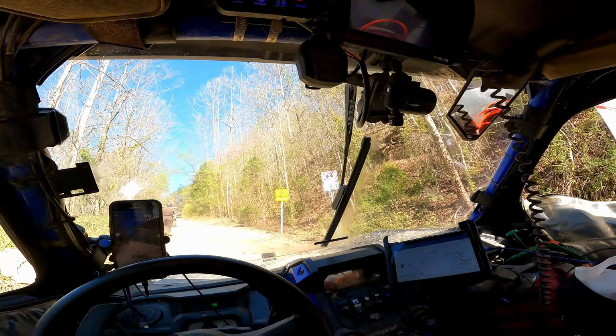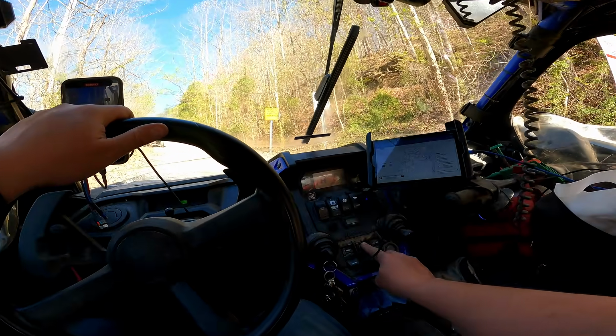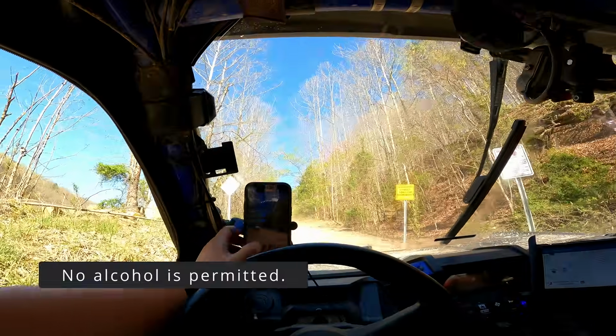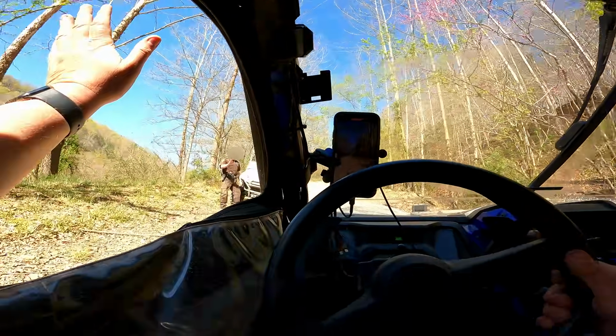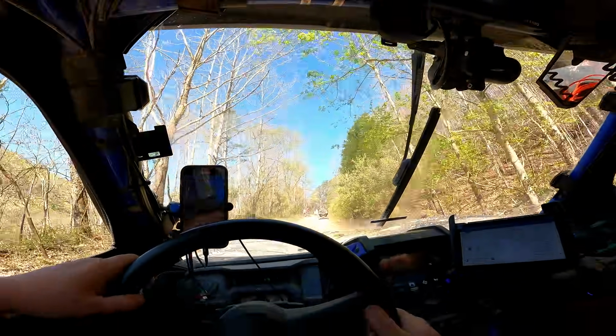That's our handy dandy officer. He did check our tags and he did check our refreshments, make sure there was no alcohol in it. You can't have open or closed alcoholic containers on the trails, and they do enforce it. We saw him a few times in our visits.